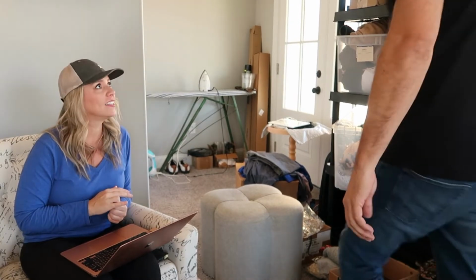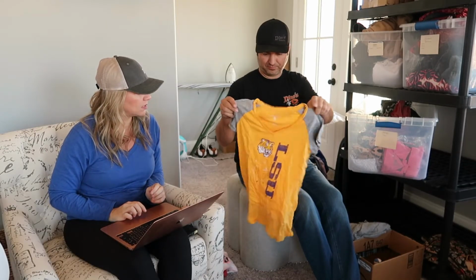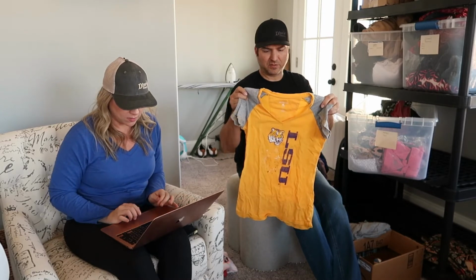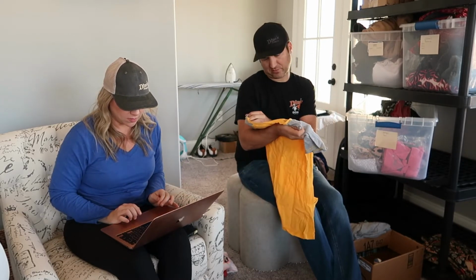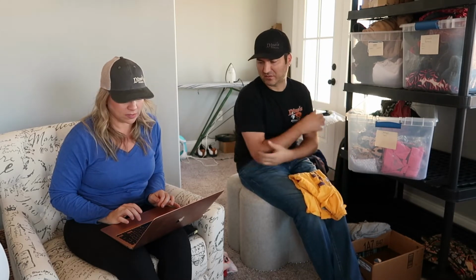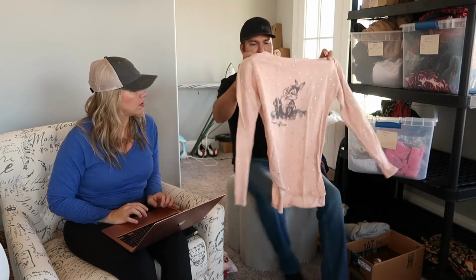I feel like my head is getting cut off here. That's better. An LSU shirt. No, this is Disney, I think. Oh, it is LSU. It's LSU Women's Antigua is the brand. Yep, I got it. You got it? Okay. You could probably adjust prices as you go, or you could just adjust price at the end. I'd suggest as you go. Makes it easier.